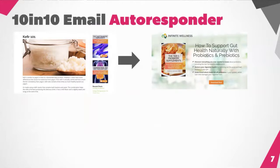And so when they click these images in the sidebar of all the digestive health blog posts, they go to a landing page with my lead magnet. In this case, how to support gut health naturally with probiotics and prebiotics. And what we're showing on this page is a button that says download now.